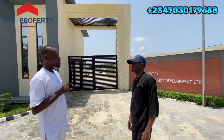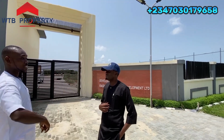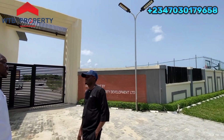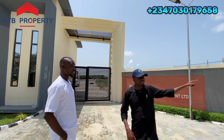Like I said initially, this project you are seeing here is the cheapest of them all. The one facing us directly, the one on that side here. Do you know how much a plot of land is selling for there? Tell us. A plot of 600 square meters is selling for 129 million. And this is just one minute away from here.